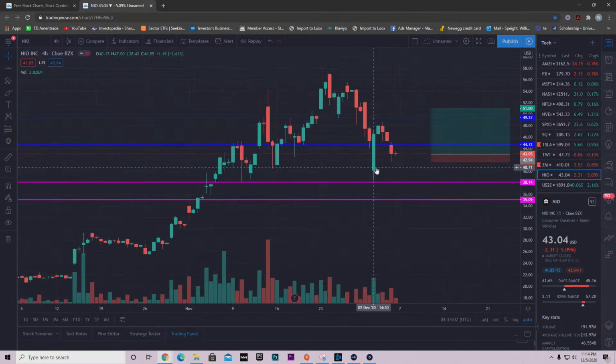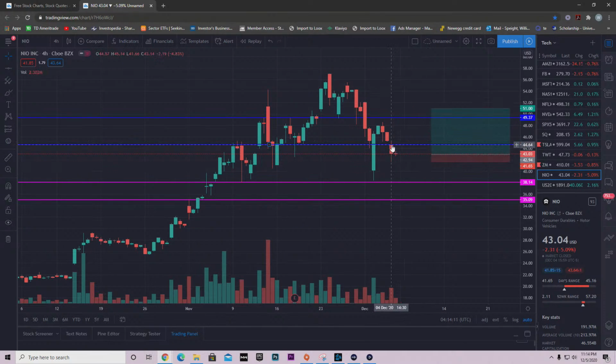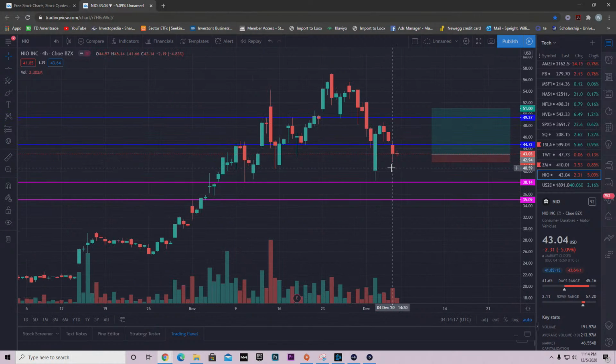So look right here, guys. Look what happens. So we implement our stop loss, and the reason why I put my stop loss right here is because of this wick right here. So I normally do it based off of wicks, right? Now, your stop loss will depend on you. This is all relative to you, but you still need to have that.